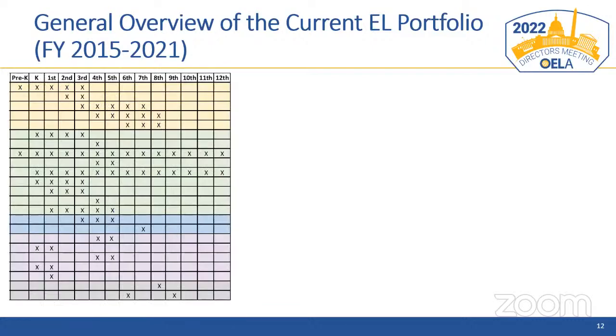So this first chart, and I apologize, it's hard to see, but I think you'll have access to these slides, shows which grade levels are being targeted by our projects. So you'll notice grades pre-K through 12 up at the very top. Each row is a project here, and you can disregard the color, which doesn't really show up very well here. But for example, the first project is looking at grades pre-K through 3rd grade. The second project is focusing on 2nd and 3rd graders, and so forth and so on.